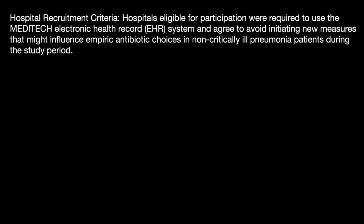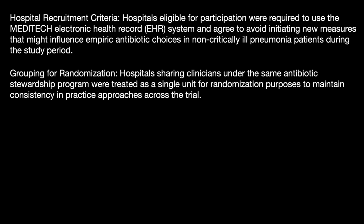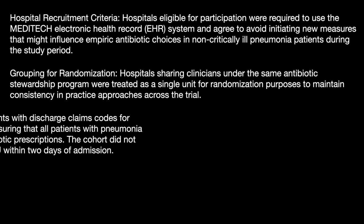Hospital recruitment criteria. Hospitals eligible for participation were required to use the Meditech electronic health record system and agree to avoid initiating new measures that might influence the empirical antibiotic usage in non-critically ill patients. Hospitals sharing clinicians under the same antibiotic stewardship program were treated as a single unit for randomization purposes to maintain consistency in practice across the trial.